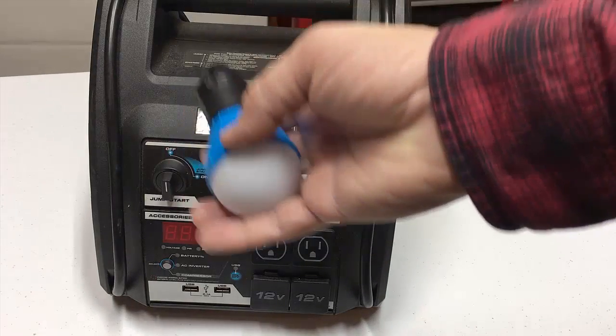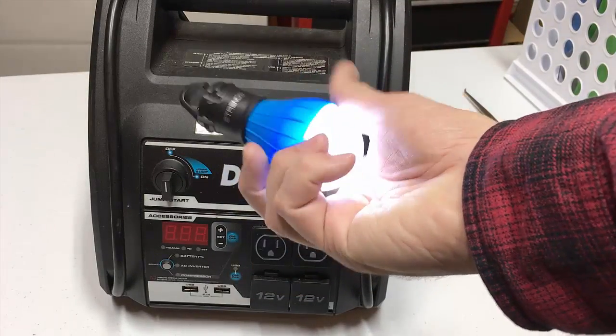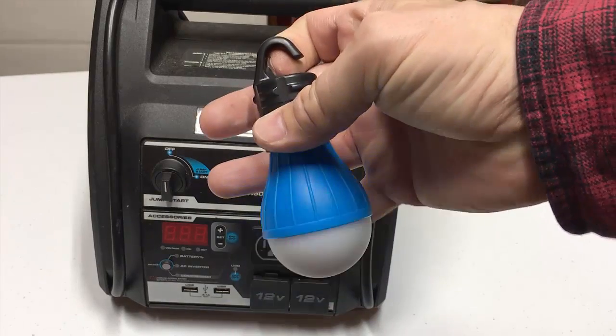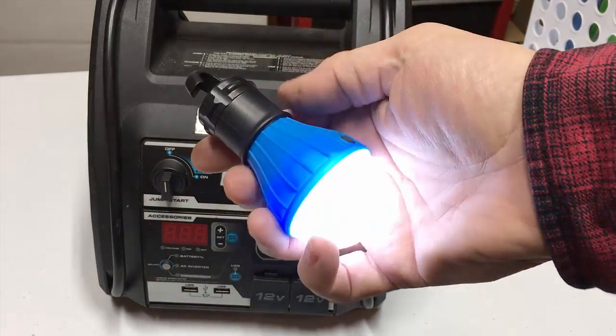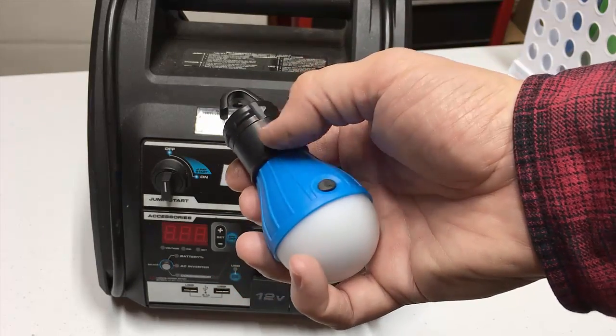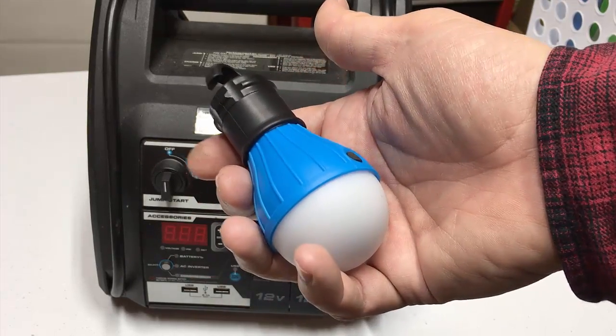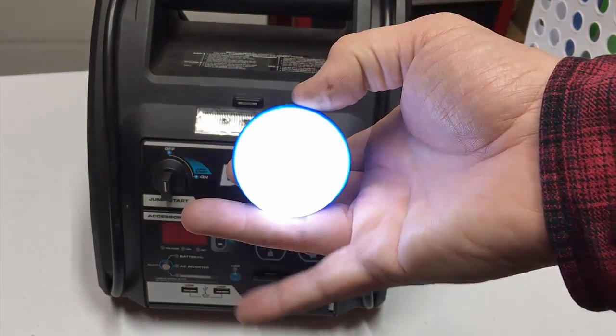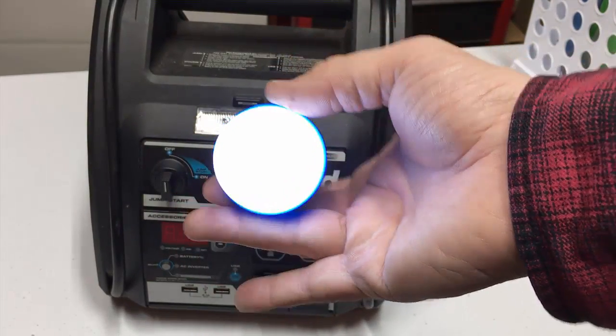And the first one is this little eTrends LED bulb I found on Amazon. It's got a little hook on the back of it, so you can hang it up in your car or your tent. Runs on 3 AAA batteries, so rechargeable batteries. The bottom unscrews. On a charge, I've had a set of batteries in there and I probably ran the thing for 25 hours on low and it's still got plenty of juice left.